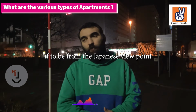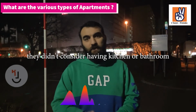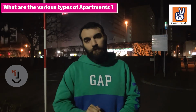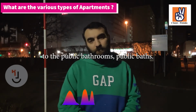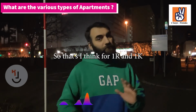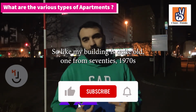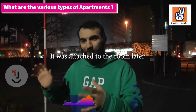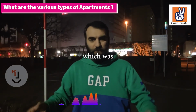From the Japanese viewpoint, some Japanese buildings are very old, I mean from the 70s, 60s. Those buildings didn't consider having a kitchen or bathroom. Oh, okay. So 1R are probably the old rooms, which have almost nothing, just maybe a toilet. Because Japanese used to eat outside and go to the public bath. So that's why they didn't have a bathroom inside the room. That's, I think, for 1R. And 1K is when you have a room with a kitchen already there. My building is quite old, from the 1970s, and our bathroom wasn't there. It was attached to the room later. They just cut part of the big room and put there a kind of plastic box, which was a toilet and a bathroom.